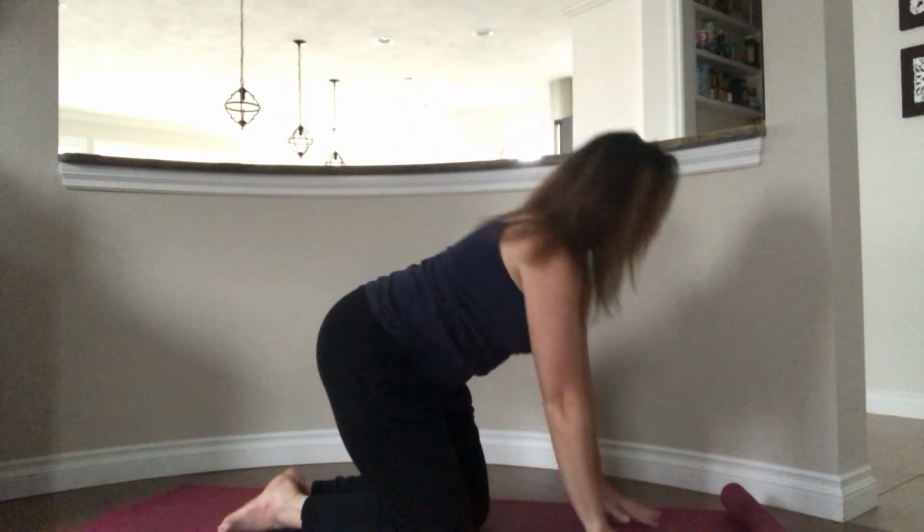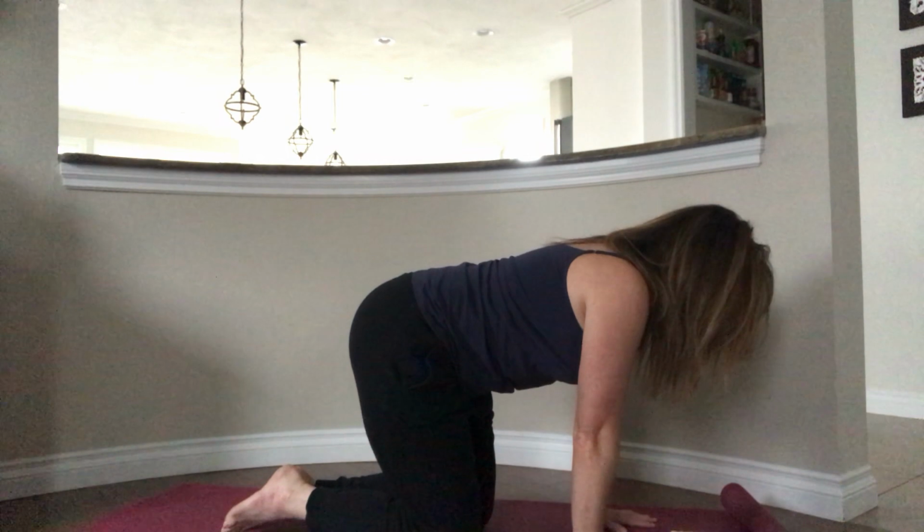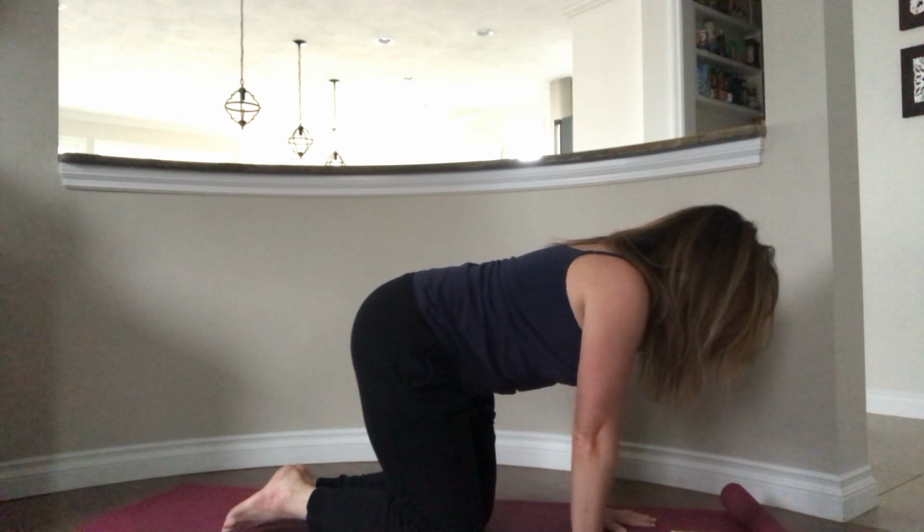And then coming back into the all natural position of all fours. And then coming back to the front, having a seat on our mat. So the next component I'd like to add in is a Shavasana with legs up the wall.